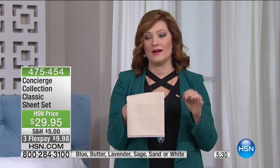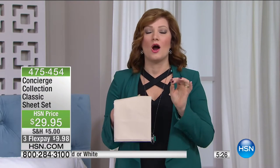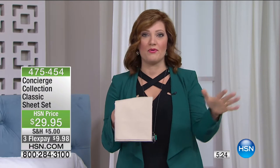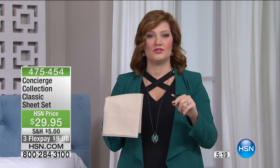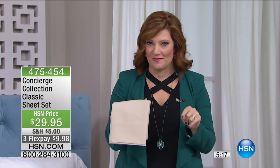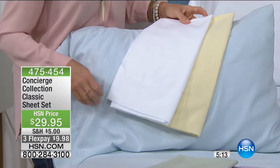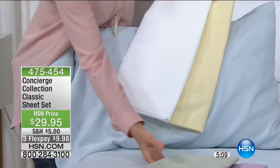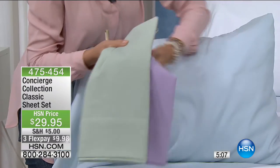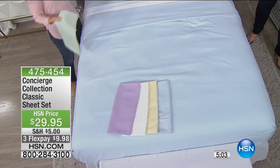And I want you to try them because if you've not tried microfiber, this is the perfect introduction into the world of microfiber. Our producer Erin said while she was prepping and we were preparing for the at-home show this morning, she was walking through the studio and she goes, I couldn't keep my hands off of them. Mm-hmm. They really are that sensational. There's something extra special about this sheet. I wish it was on the graphic because it says classic sheet set, but this is actually a brushed microfiber. You can tell the difference.